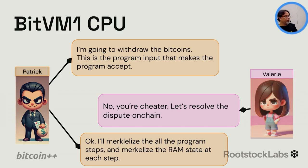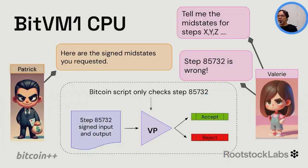So what Patrick will do in the BitVM1 protocol is Merkleize all the steps of the program, and in each one of these steps, he will Merkleize all the RAM. So basically now they can do a binary search on this data structure and find the step that is wrong. Valerie will say, okay, tell me the mid states, the hashes of all these particular intermediate steps. And Patrick will give her the mid states signed.